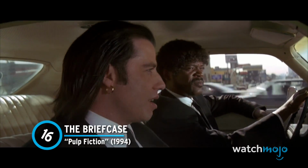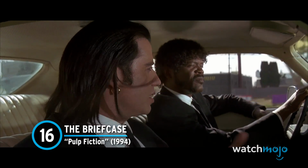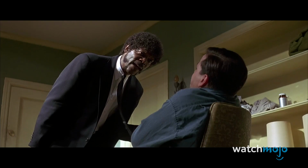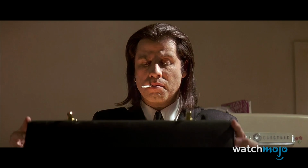Number 16. The Briefcase. Pulp Fiction. This treasure isn't so much a buried treasure requiring an epic adventure, it's more of an object of intense desire that is certainly worth killing over.